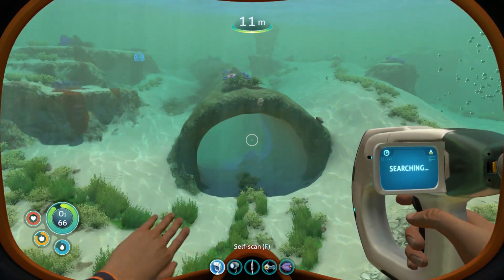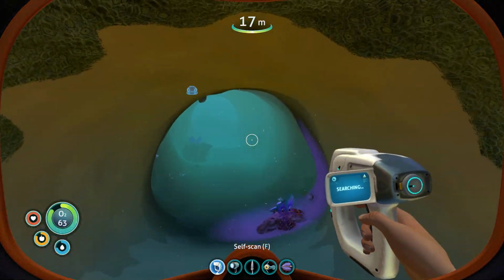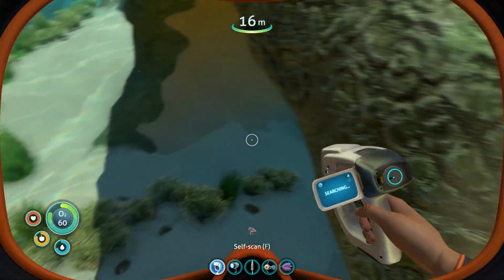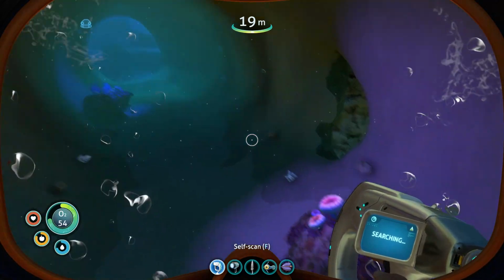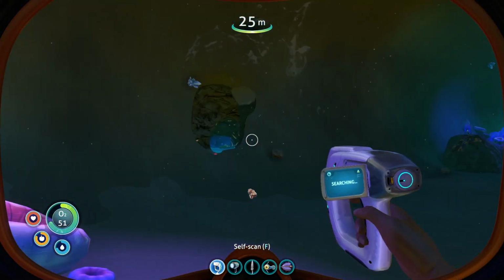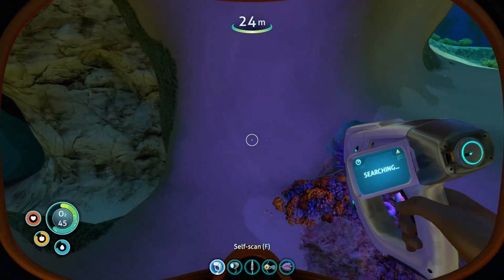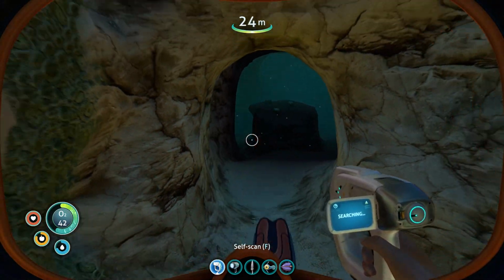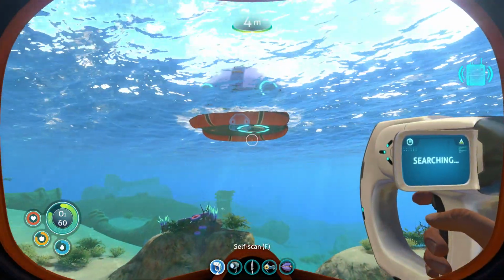Oh, wow. Oh, this is where I was. Oh, yes. Okay, I'll take that and I'll take that. This is that freaking big coral tube, I believe. Oh my god. That is massive. Did that sound like... Yeah, that sounds like crash fish. No thanks. I think we have a new radio signal.